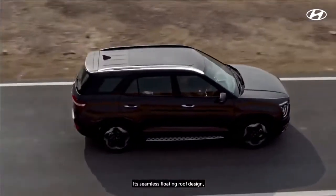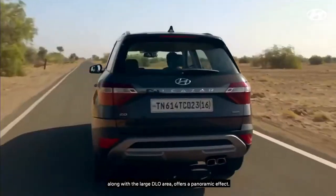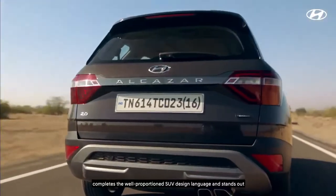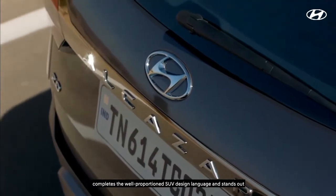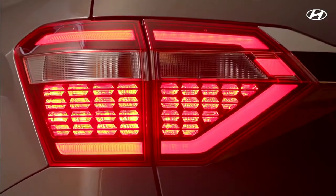Its seamless floating roof design, along with the large DLO area, offers a panoramic effect. The rear of the Alcazar completes the well-proportioned SUV design language and stands out with its distinctive design elements.